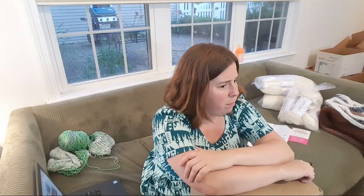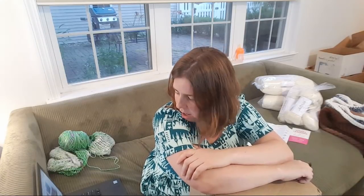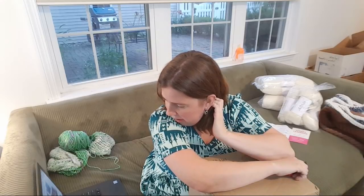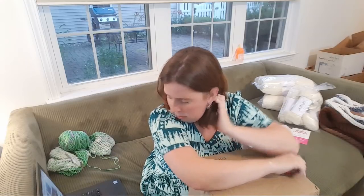So maybe I placed it yesterday. I might have placed it yesterday. You just got your box in it, 10 of the Wool of the Andes roving and 5 of the Wool of the Andes yarn, both bare. Woohoo, woohoo!